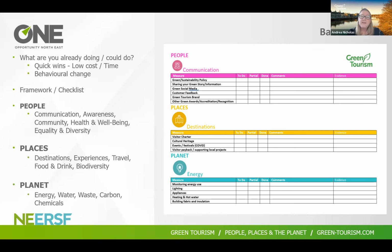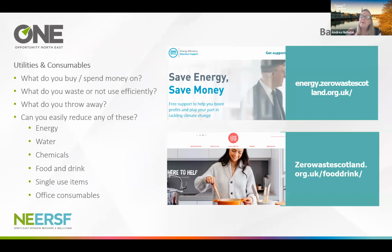So our checklist covers all those aspects. And I think if you were doing a baseline review, it would really help you identify those quick wins and where you can make savings and look at improving within your organization. And I wanted to just go through some of the sections.